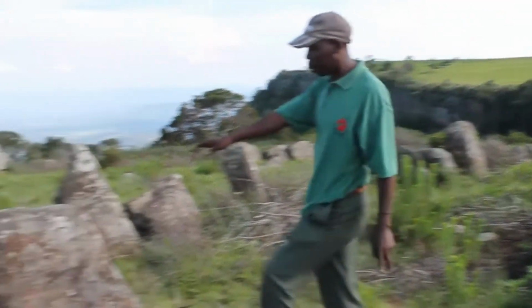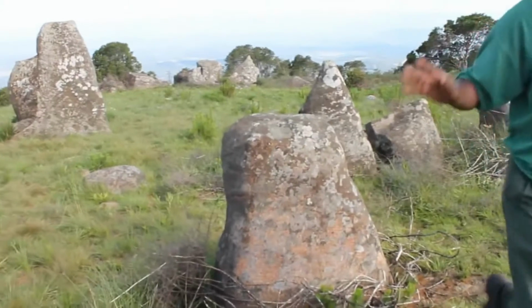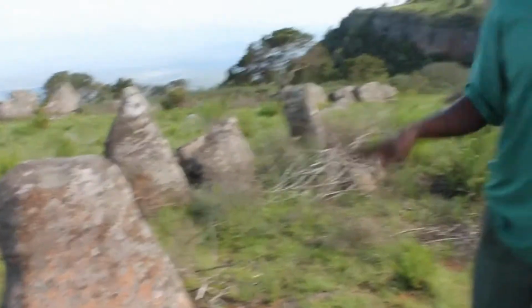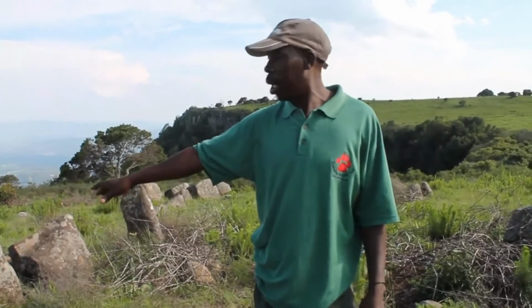Oh, okay. Now, going back to the rocks themselves, this is what we call dolerite. Whereas the rocks that you see on the edge of the cliff are black reef quartzite, which is the bedrock of Kapsewop. So basically, geologically speaking, Kapsewop is sitting on black reef quartzite, which makes this dolerite foreign to this area.